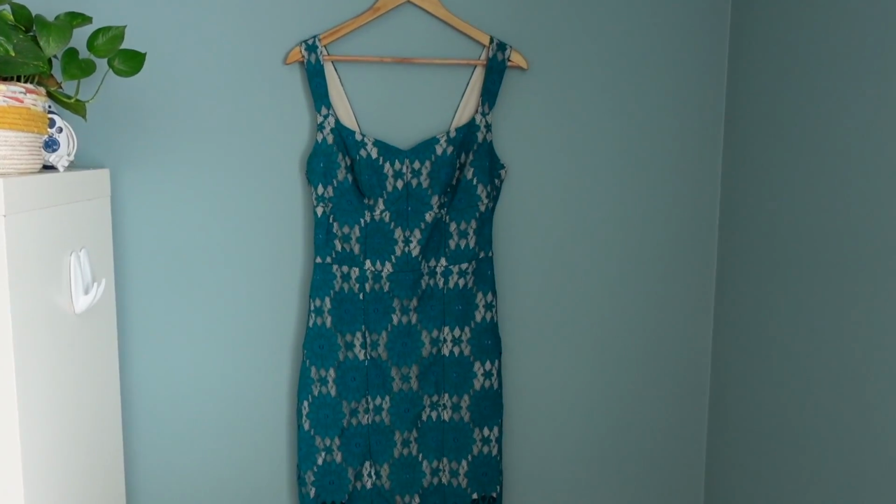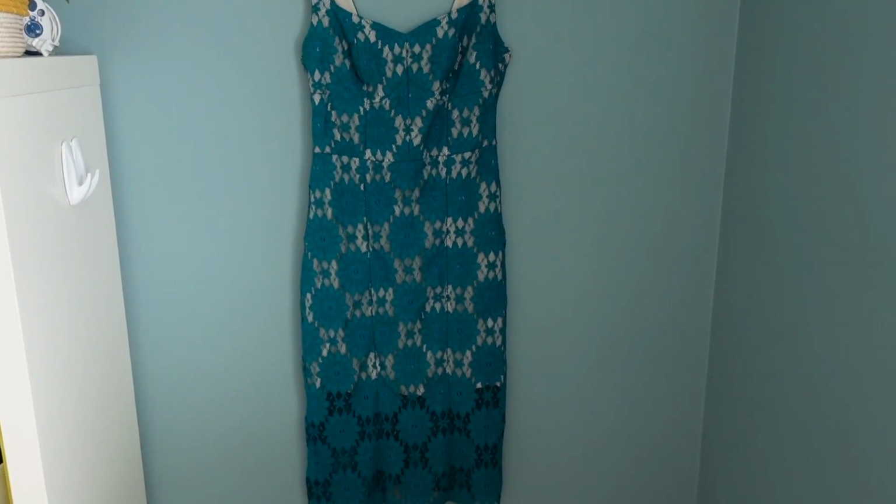Next up is dresses. So I already mentioned that I'm going to be bringing the green lace dress to wear to the wedding, so we've got that squared away. And I also thought that dresses would be nice and comfortable to wear, but also feel a little bit elevated for some of the activities that we may be doing.